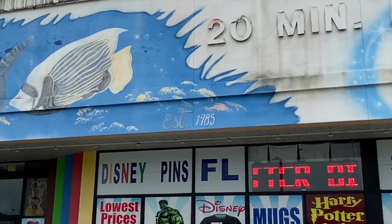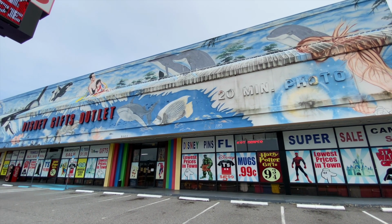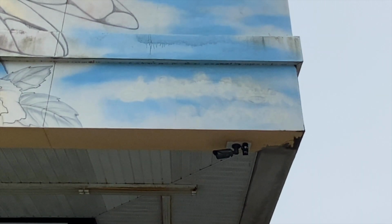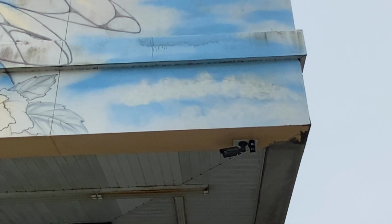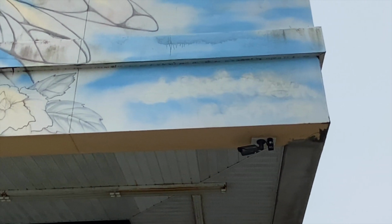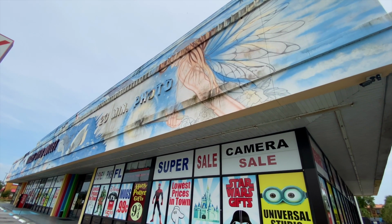Established in 1985. I'm wondering if that's how long this mural has been here. Since 1985. Found something pretty awesome right up here. It says Roland Dempsey by Roland Dempsey, the same guy who did the mural where the mermaid was, and it has his number on the bottom. So I'm wondering if he was the one who did this in 1985.